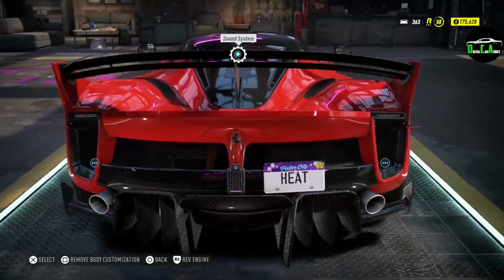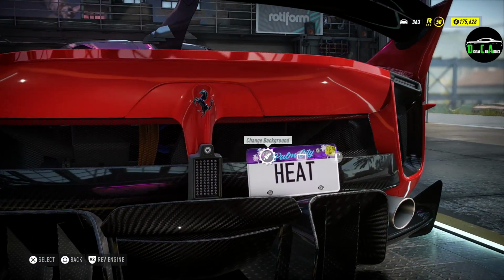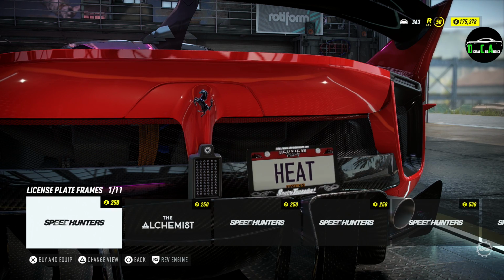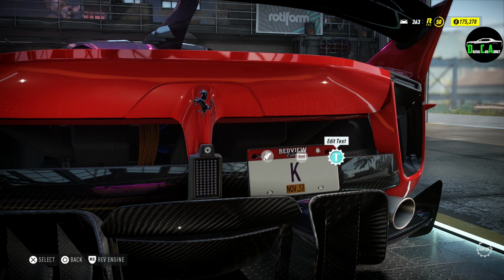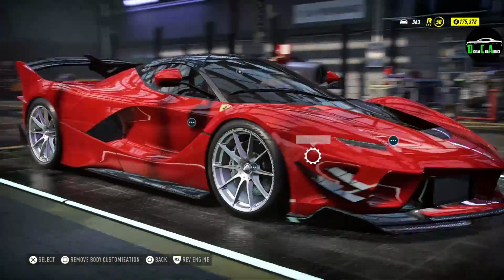So no side skirts. You can do the sound system if you want, but there's nothing back here, just a license plate. So I'm gonna throw this plate on there. Got a nice Need for Speed plate frame. It looks kind of weird on this car, so I won't do that. I'll just throw on FXX-K. Oh, you can't put that. Okay, how about I just put K. Bruh. You get past K. Alright, no exhaust options. It's just literally nothing.